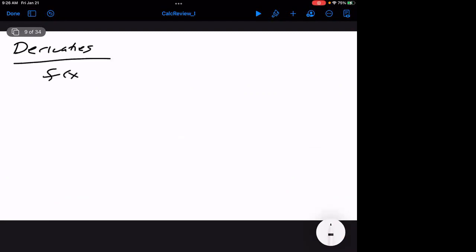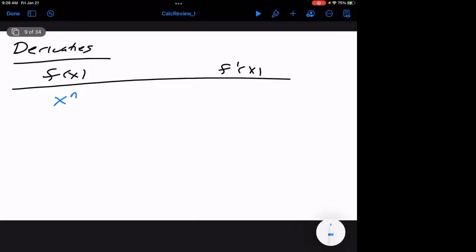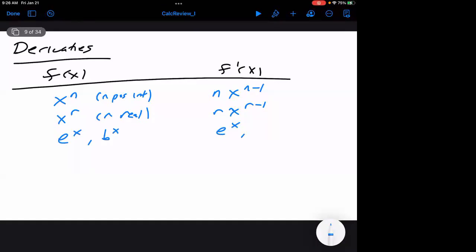So we have a function and we have its derivative, and we want the most expansive list possible. So we start off with x to the n is n x to the n minus 1, or x to the r here, where n is a positive integer and r is a real number, r x to the r minus 1. The next one that you might do is e to the x. Its derivative is just e to the x. If I give you b to the x, the derivative is a little bit harder. It is b to the x times the natural log of b.